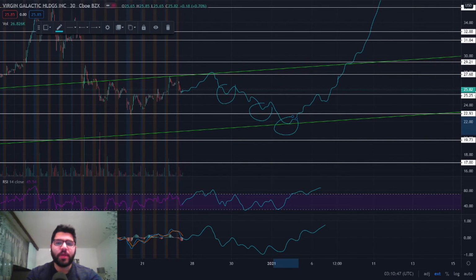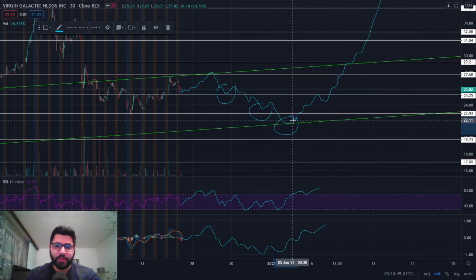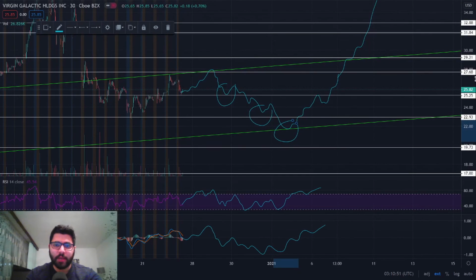Because it could be doubling in value from this bottom to the top in approximately a couple weeks' time if we get some fundamental news coming out. And I'm pretty sure this will be happening.